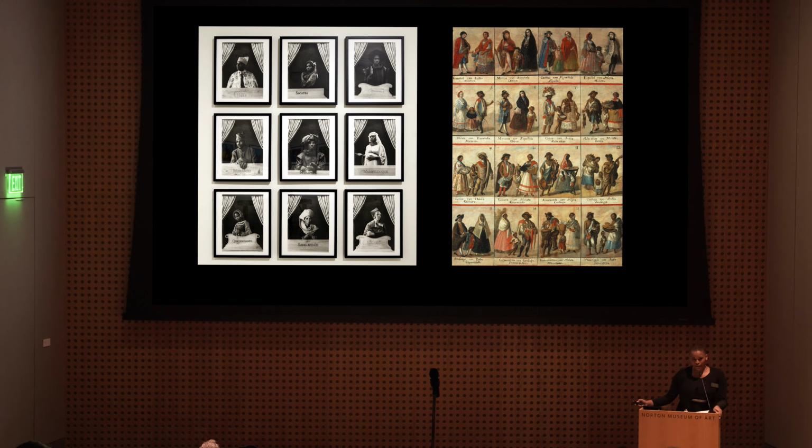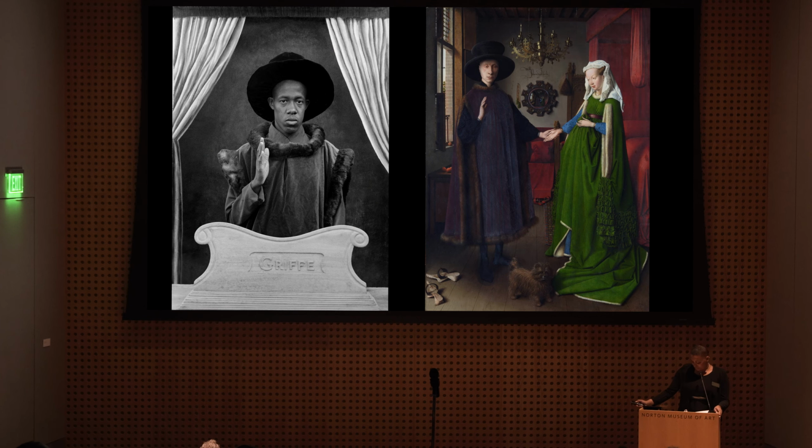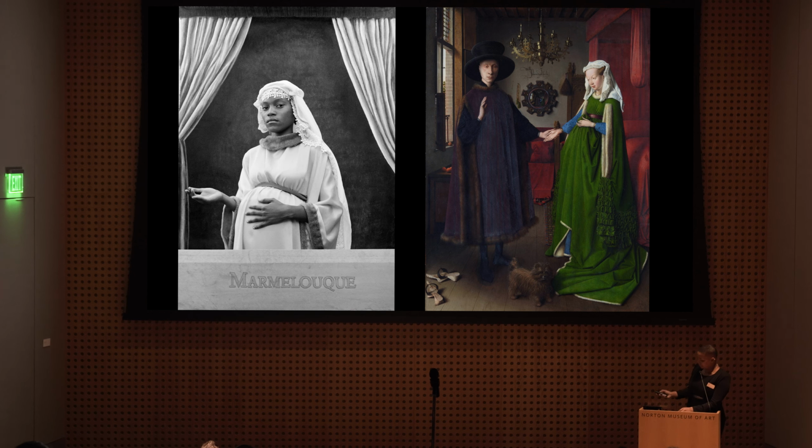Gordon is also reimagining European art history in this work. She's posing her sitters in the likeness of many Renaissance paintings. I believe most of us will recognize the similarities to the portrait of Giovanni Arnolfini and his wife by Jan van Eyck. But there are far more.